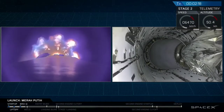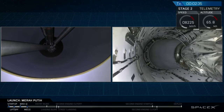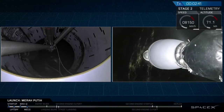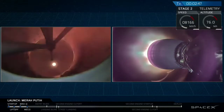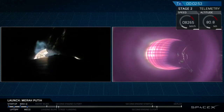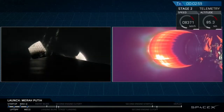We hear that MVAC chill is looking good. That's where we bleed a little bit of that super cold liquid oxygen into the engine. Set shutdown. MECO. Stage separation confirmed. And as you can hear by the applause and see on your screen, we've had a successful stage separation and ignition of that second stage MVAC engine.